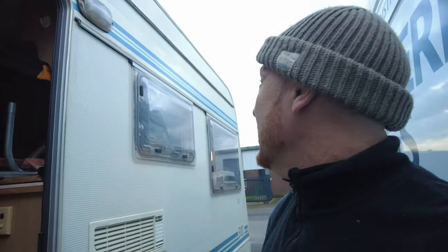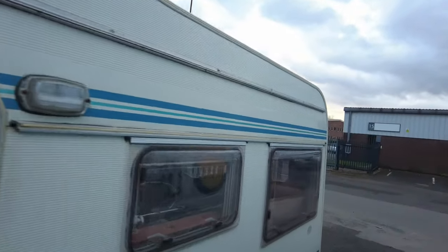So tomorrow we've got a skylight to fit on a different vehicle, but then we need three in this vehicle to fit that big beast. It's heavy, innit? We're going to be fitting that Fiamma down the side of here. Let's pop back inside, see what Liam's up to.